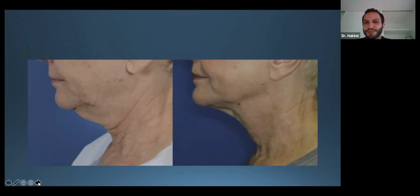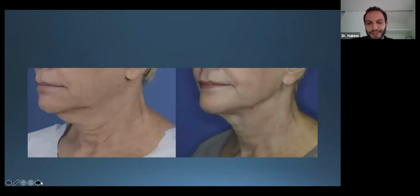And look at her 6 months post a radiofrequency procedure. Her jawline is sharp. She has 80%, 70% improvement in her neck. This would be a lot of people's facelift result a year or two after. Depending on the degree of laxity, you can get this much improvement with radio frequency. Same patient from a different view.